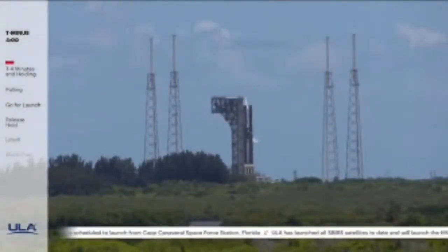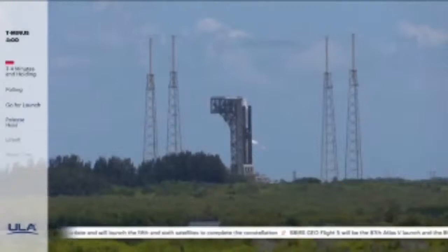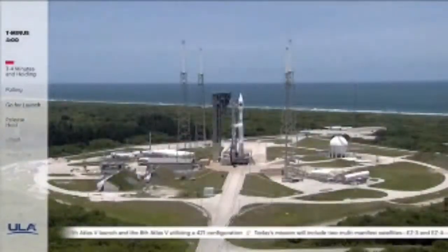RC. Please coordinate a new T0, 1737 Zulu. 1737 Zulu in work. ALC, set the clock for a T0, 1737 Zulu. Roger. Copy. LC, ALC. Go. Countdown clock has been set for a new T0 of 1737 Zulu. Roger.